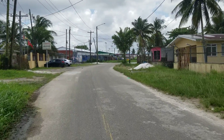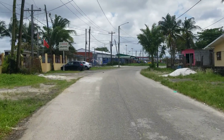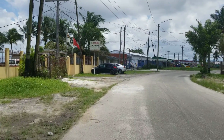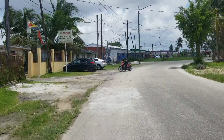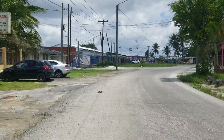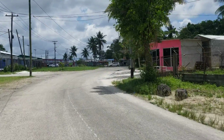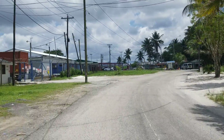The extension, expansion of the airport and its layout, you know, compared to other airports. Like I said, Phoenix Airport is also one of those spread out airports where the departure gates are as much as a half a mile away from the place where you check in your luggage, and they seem to be doing the same thing here at Timehri Airport.